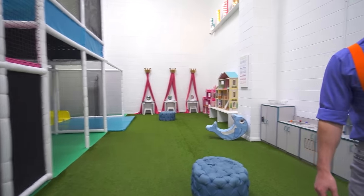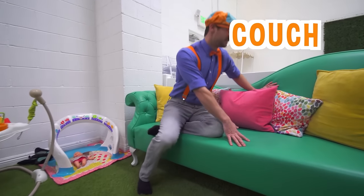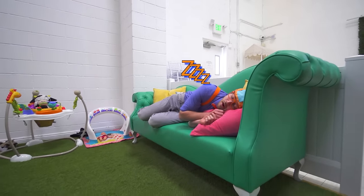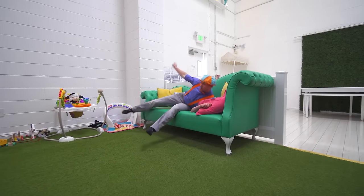Whoa! Wait, look at this! It's a beautiful couch! Watch. Wait a second! No time for napping! It's time for playing!